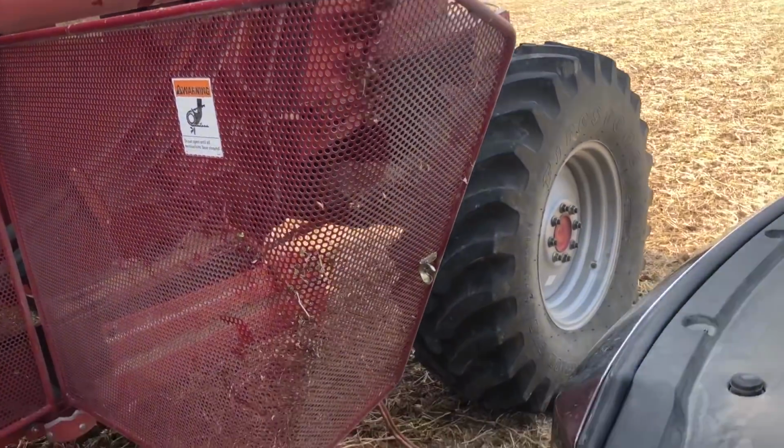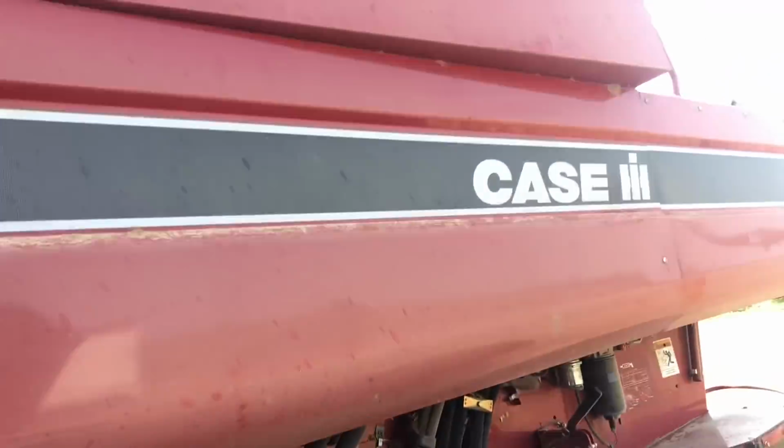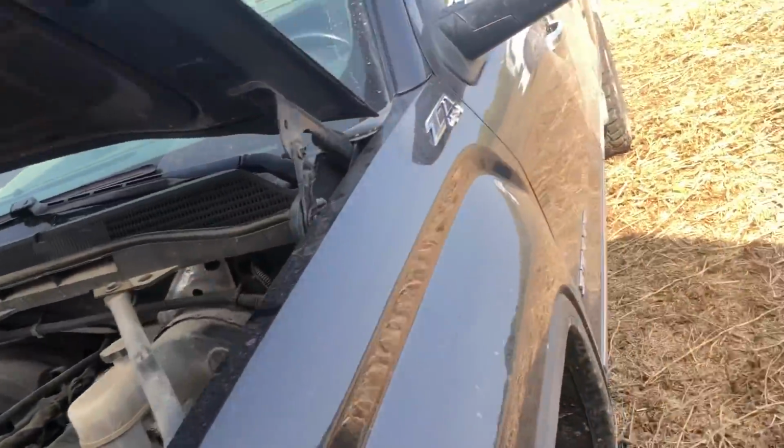Yep, well, I forgot to shut my battery shut off last night, so combine's dead. Dead batteries. They grow better than soybeans around here. Okay, well, I made my stupid deed of the day. The battery wasn't dead. The hydrostat lever was not in neutral, and that combine's got a safety where it won't start if it's going to move.